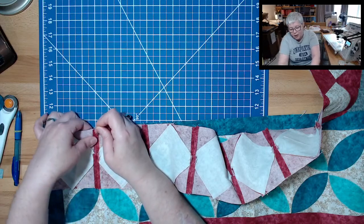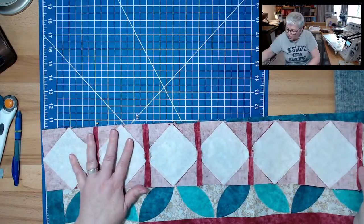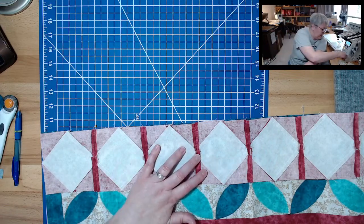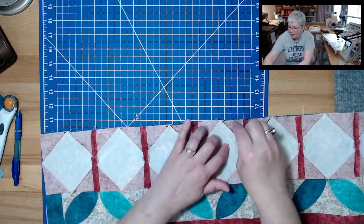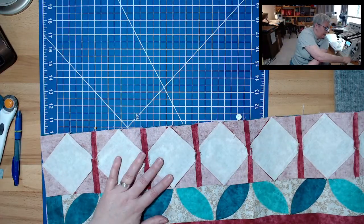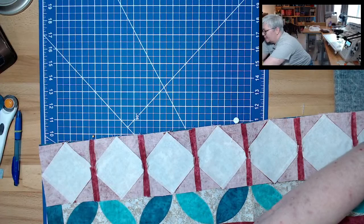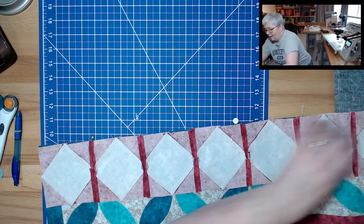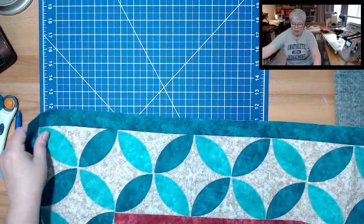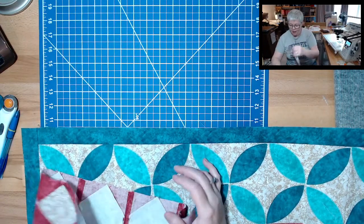So I'm going to throw a pin right in there. And I think overall, she fits perfectly, even with my wonky little blocks. I'm just gonna kind of pin it a couple of times here and there just to keep this strip in place because she's getting some size to her. And then we're only gonna go to the sewing machine once. I'm gonna go ahead and pin this border on too. So we're not going back and forth, back and forth.